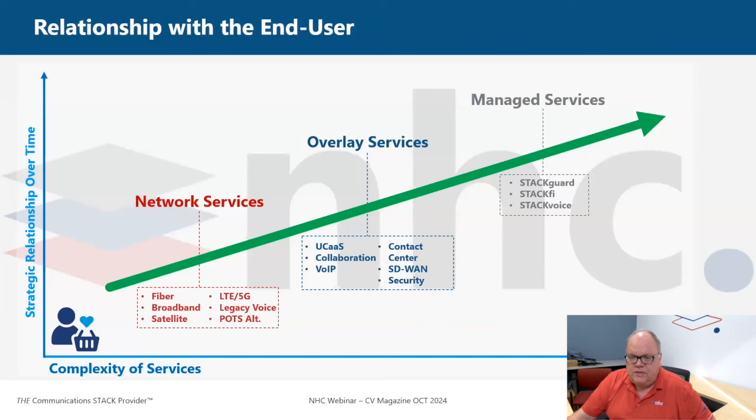So in this first one, you see network services. That's really the commodity stuff that we do every day: the fiber, the LTE, 5G, legacy voice, et cetera. Then we get into overlay. We get into a little more complex products. And then we get into managed services, where we're talking about managed SD-WAN, managed Wi-Fi, managed voice services. We're at the highest point of relationship with that customer.